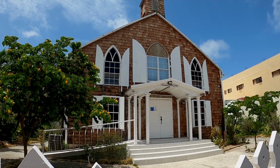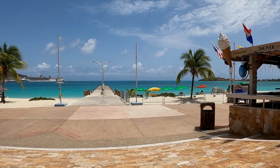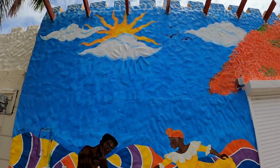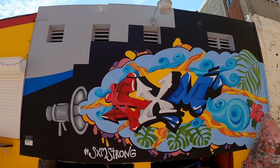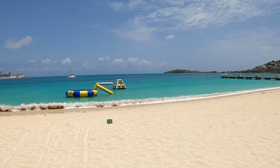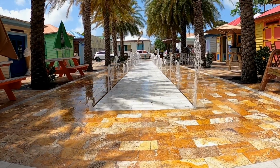If you prefer to sightsee on foot, Phillipsburg is a great place to explore. Check out the colorful murals on the ColorMeSXM art walk and explore Great Bay Beach. There's awesome shopping everywhere you turn in this area.